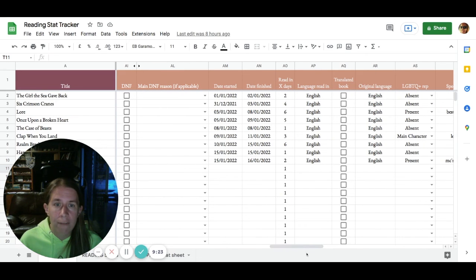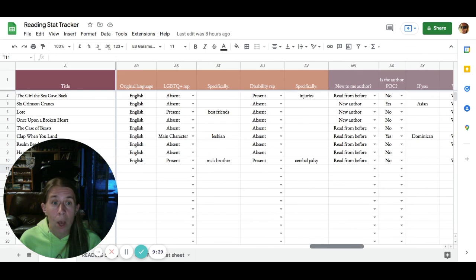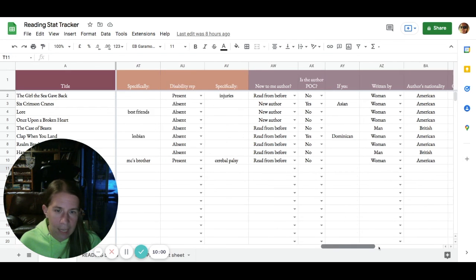And then date started, finished. You can track the language that you read it in, which is something that primarily my books are going to be in English, but I do read in Spanish as well. So this is intriguing for me. You can look at different kinds of rep, whether it's a new to me author, what's written by, author's nationality. I want to get more intentional about reading from other nationalities, reading from own voices, and etc. And then you can mark if it's reviewed. I don't know why I bother with this because I'm going to review all the books, but I still do it because I like it.